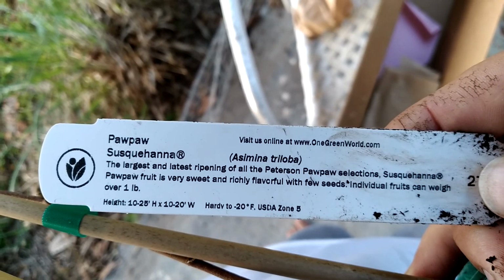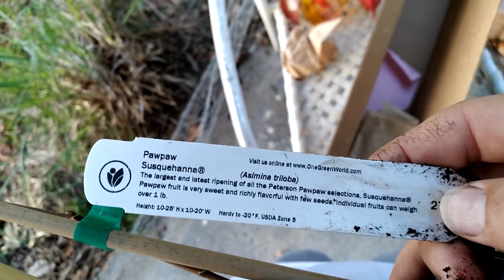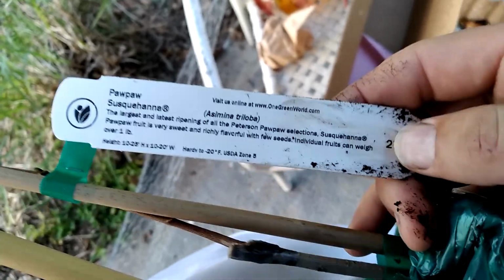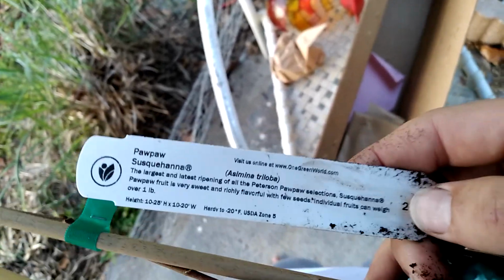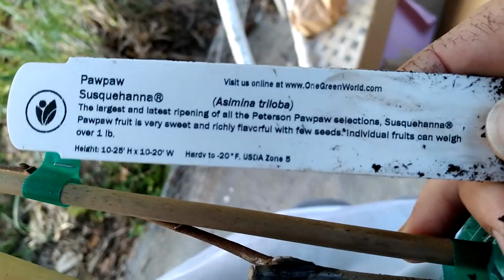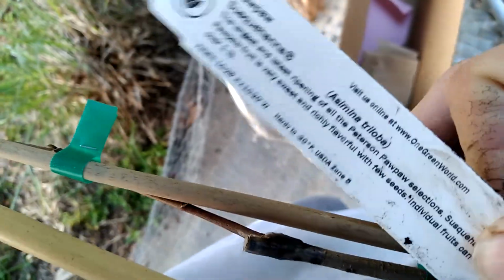And man, it's hard to find trees right now. Just about everybody's sold out. It's crazy. I guess everybody's starting to plant trees, or the people that are already planting trees are hoarding up everything they can get before the supply chain breaks down. But I'm really excited about this one, guys.